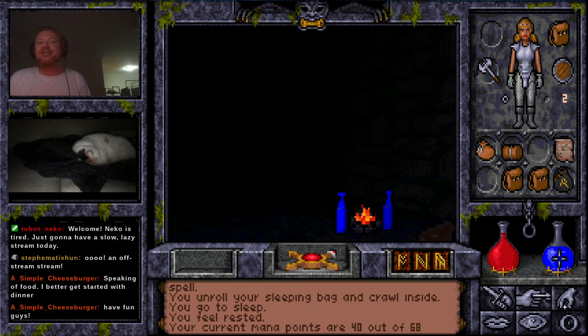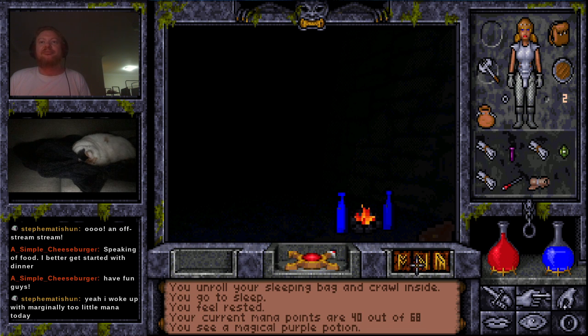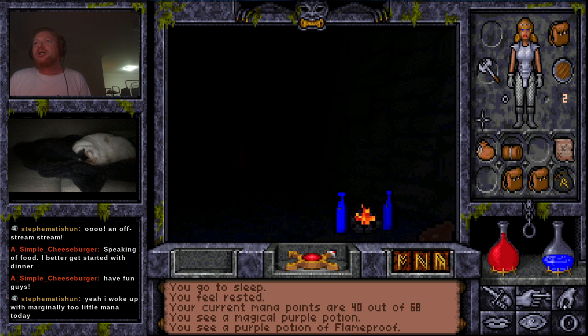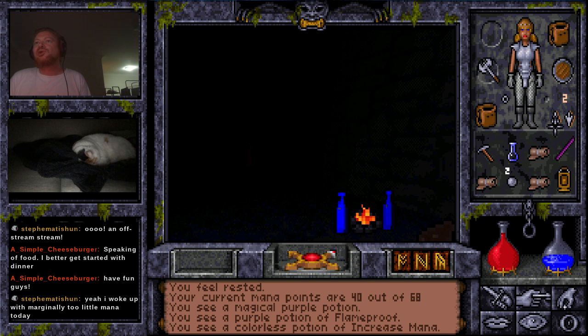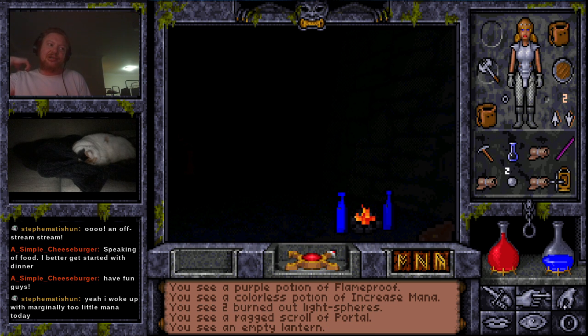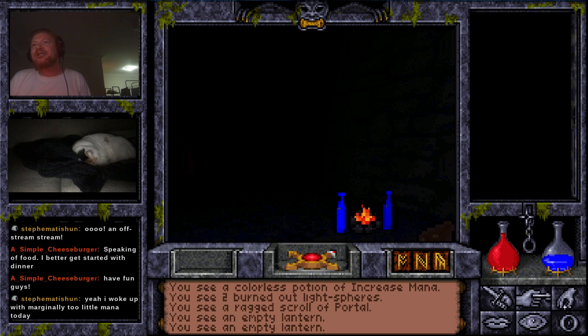Okay, mana, we have it. Things to identify, we have them. Purple Potion of Flameproof, not bad. I'm carrying around a lot of stuff, though. And we still need to top up the light spheres or the lantern. Maybe we can do mending on the lantern? Maybe? Let's give it a go.